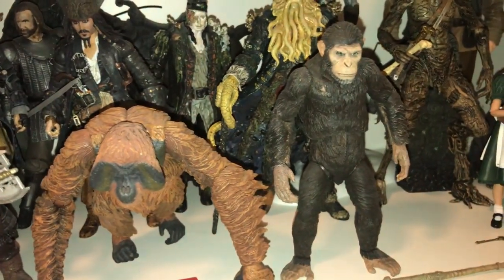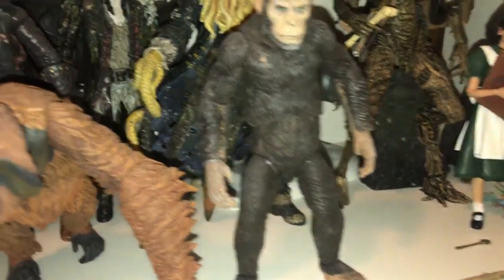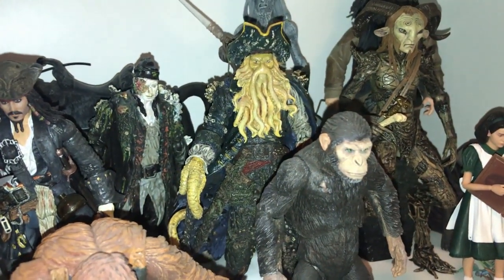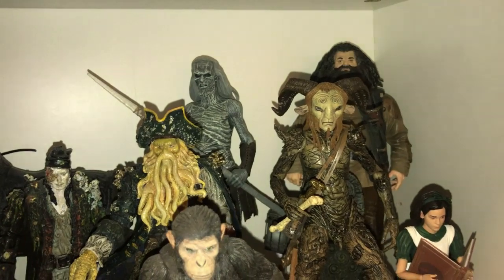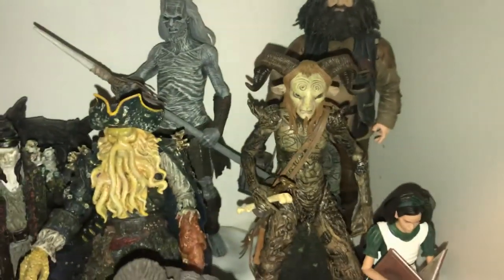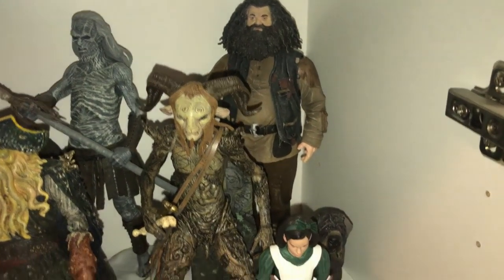Here's my Planet of the Apes customs. Well, Maurice isn't touched up at all, but Caesar is. He doesn't have any war paint. David Jones there, who I never actually got around to making a showcase of, but he's very, very much customized. Here's the Diamond, no, who made that? I think it's just like Dark Horse White Walker in the background. And then NECA Hagrid, who I really wish had his big brown coat.